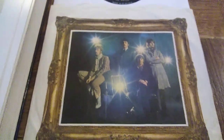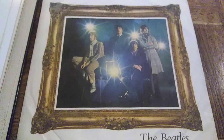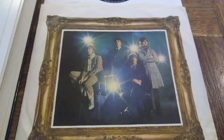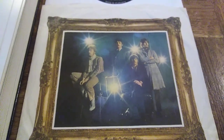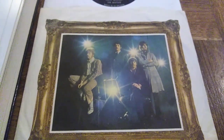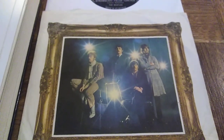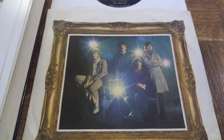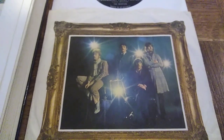But the main thing on this single, of course, is the sleeve, because this is the first time in England that they made a picture sleeve for one of the Beatles singles. This is one of two that they made, the other being Let It Be, and we'll definitely get that one later. I would call it very rare, because only the first 250,000 copies came with this sleeve.